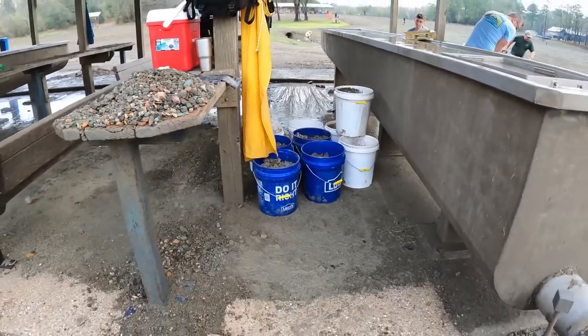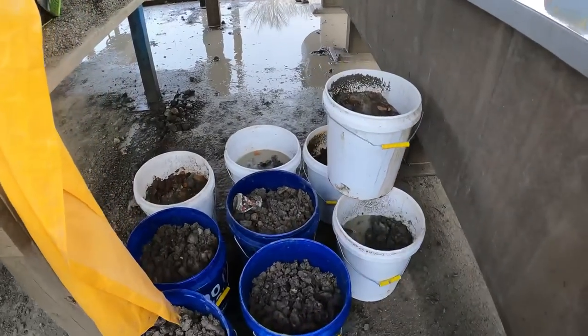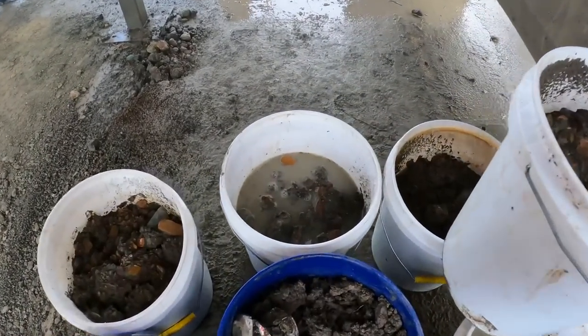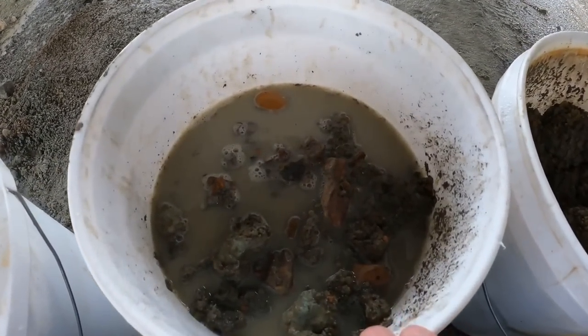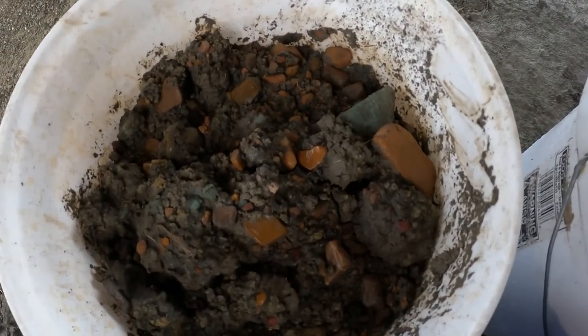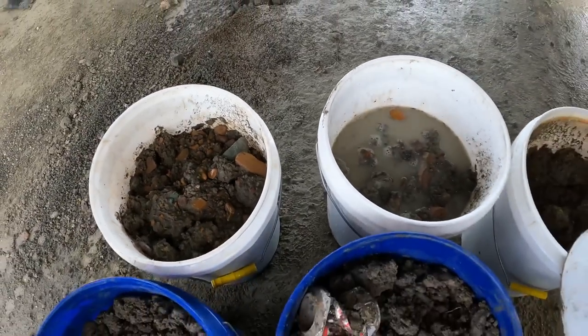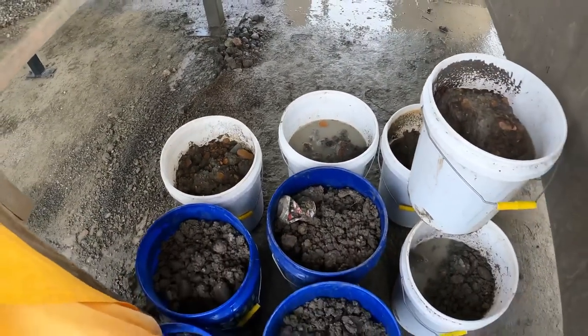All right, we're at the wash station. Here's a few buckets that I've already carried. And these are the buckets that were on the very top. They got rained on. You can see how the water has really exposed the gravel, and it will help loosen up the clay. Hard work.